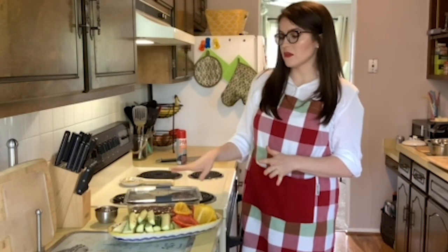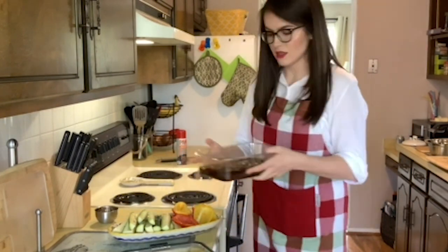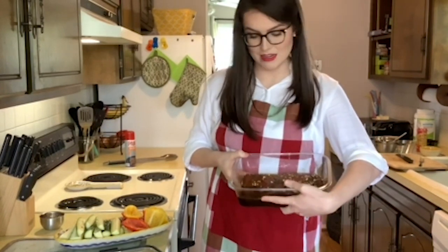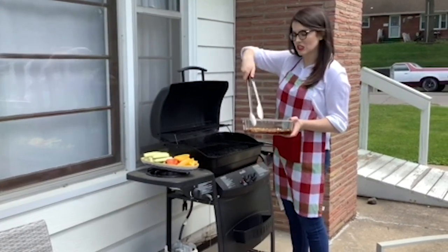All right, I have taken the meat out of the fridge. It is marinated overnight, and it's looking good. So this is kind of what it looks like when it's done marinating. Lots of garlic, as you can see on it. So now we're gonna go grill the steak and the vegetables. Let's go. Okay, so now we're gonna put the meat and veggies on the grill.